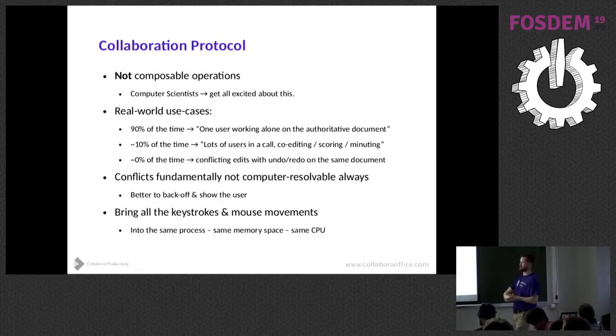Yes, brilliant. So who's heard of composable operations and operational transforms? Who has met Svante Schubert? I don't have much time, but here's the thing. Computer scientists love them. They're so abstractly beautiful. The reality is the real world doesn't work like that.